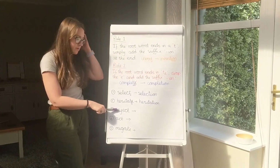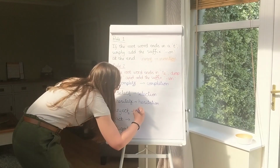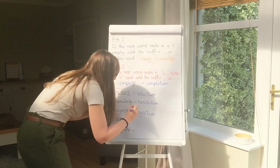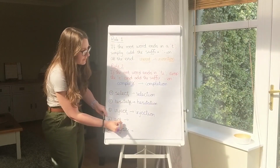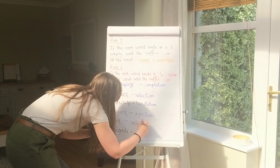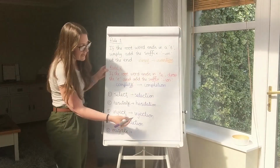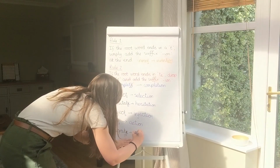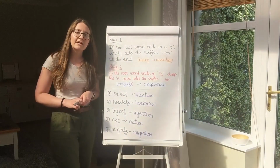Okay, our next root word is inject, it follows rule 1 because it ends in a T, so it just becomes injection. Number 4, act, it ends in a T, so we simply add ion at the end to become action. And finally, migrate follows rule 2 because the root word ends in a TE, so we drop the E, so migrate becomes migration.